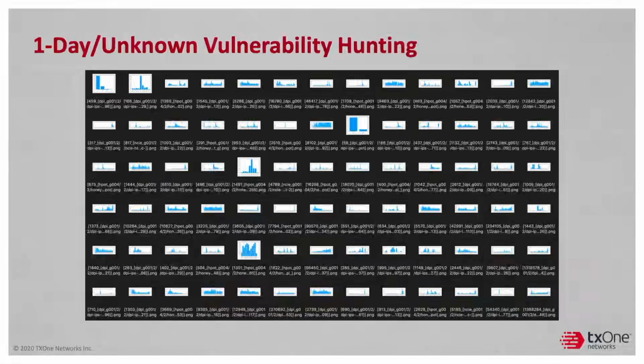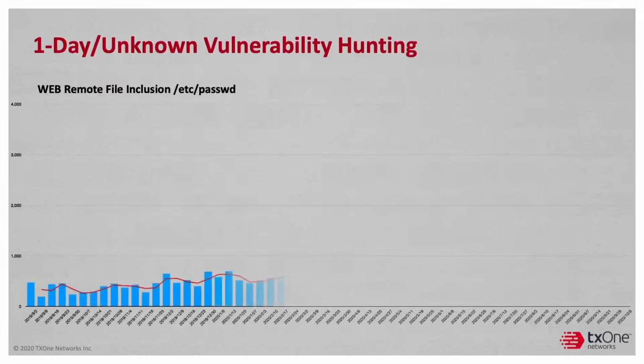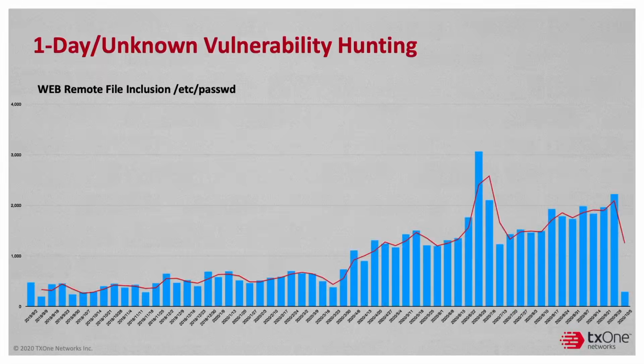And fourth, let's take a look at one-day and unknown vulnerability hunting. With so many vulnerabilities, how do we know the status of one-day vulnerabilities? So we create a signature for various vulnerabilities and observe whether there is any change in the trend. For example, here's a chart showing an increasing trend of web remote file execution, etc/passwd. So we will monitor this.